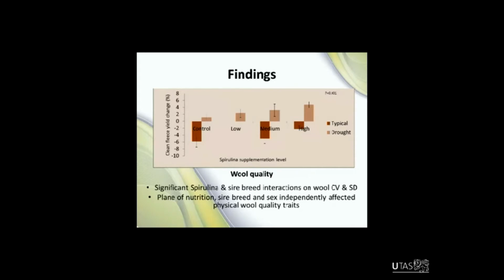As an average they did, but I thought it was more interesting dividing it up into plane of nutrition. So we've got lambs fed at a typical, which is pasture grazing on improved ryegrass, and drought, which was simulated drought conditions where they were fed lucerne hay. And you'll see that yield increased incrementally with spirulina supplementation level in both respects.